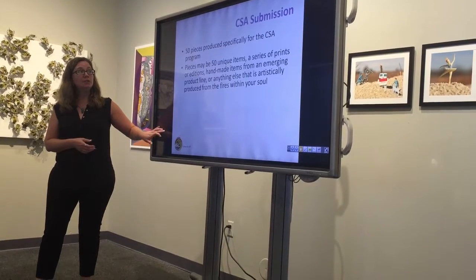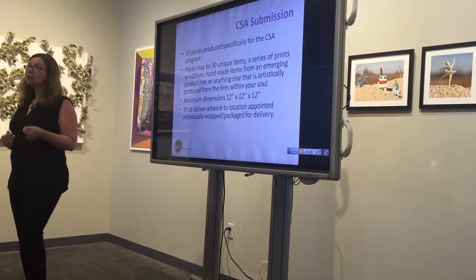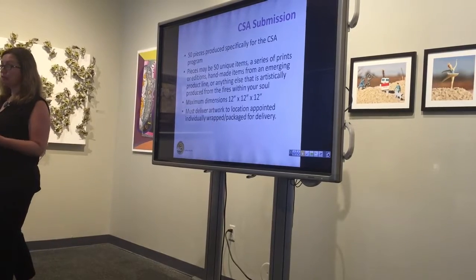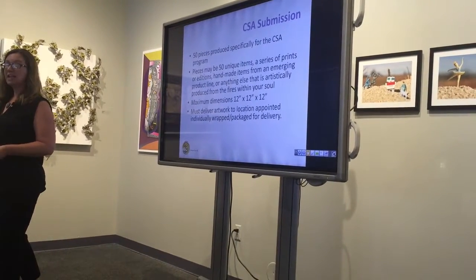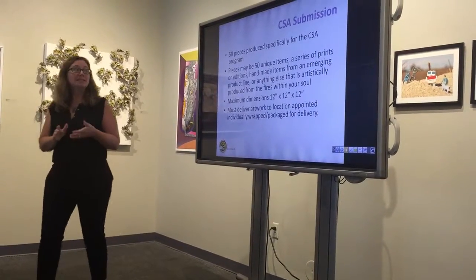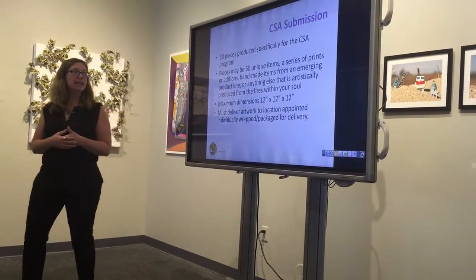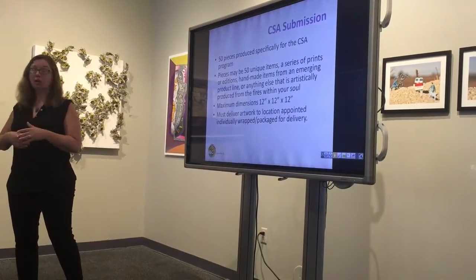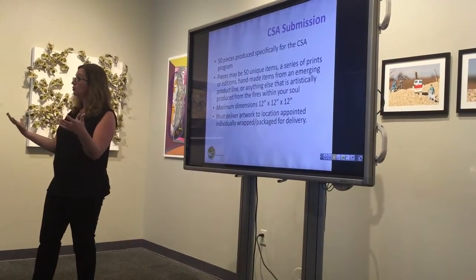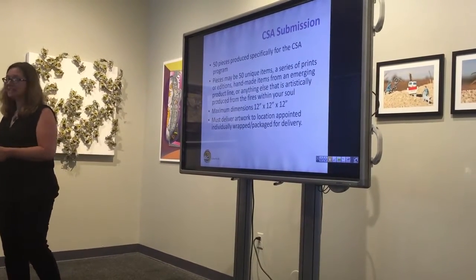What you are going to include in your submission for CSA is a description of 50 pieces that you are producing specifically for this program. There are 50 shareholders. Each of them walks away with a piece of your work. The pieces may be 50 unique items. They might be part of a series of prints that you're creating. They could be handmade items that are part of an emerging product line that you're creating. It's up to you what you propose you are going to create 50 of for your shareholders for CSA.